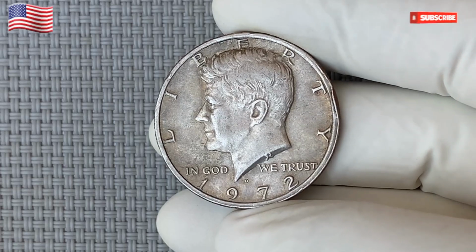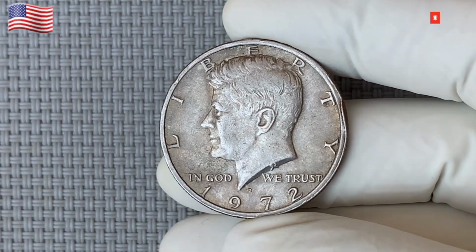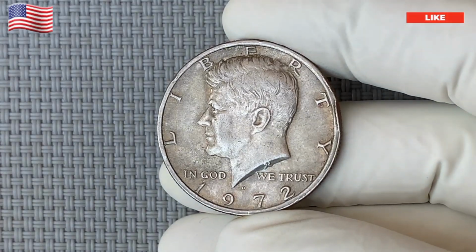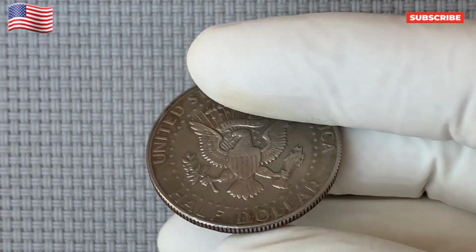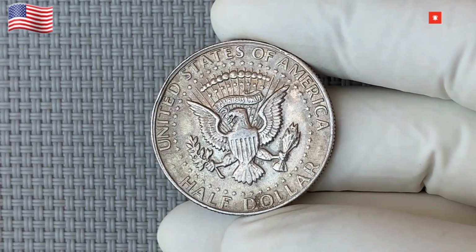Coins like this are highly valued by collectors, and the right combination of rarity and demand can lead to some jaw-dropping prices at auctions or among private collectors. If you think you have a 1972 Kennedy half-dollar that could be worth more than its face value, it's definitely worth doing a little research.